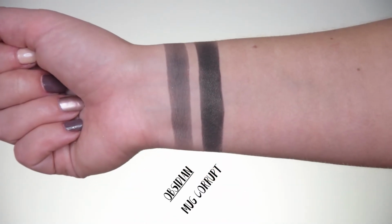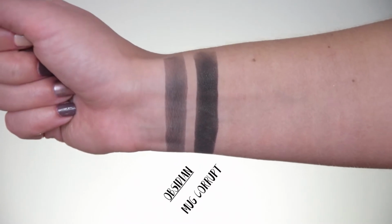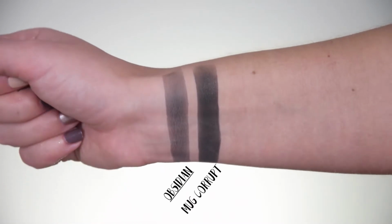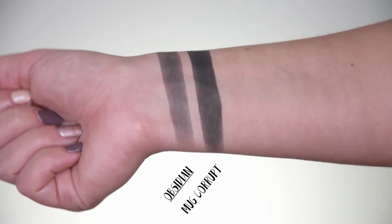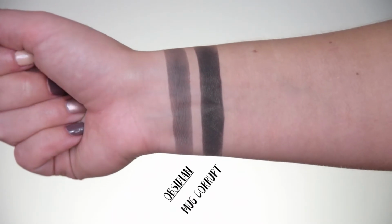The next shade is Obsidian, and this is not a pure black. It doesn't swatch like it. I don't think it's meant for it. It's really a smoky shade. It's meant to deepen the outer corner. Whatever type of look you decide to make, you just use that on the outer corner and you layer on top the rest of the shadows to deepen the look. I think that works well.